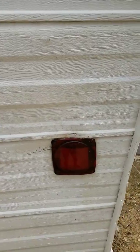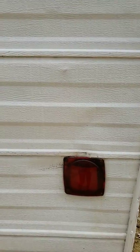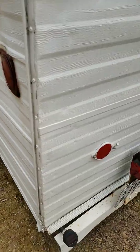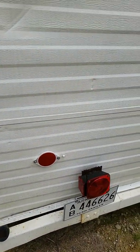Simple and simple. And that's where somebody had backed into my camper and put a big hole in it, and I patched it up, covered it up, and put a reflector on there. Maybe they can see it now and not back into it. I put these solar lights around it too, because I'll show you the other side. Somebody else backed into the other side and I had to repair it as well.